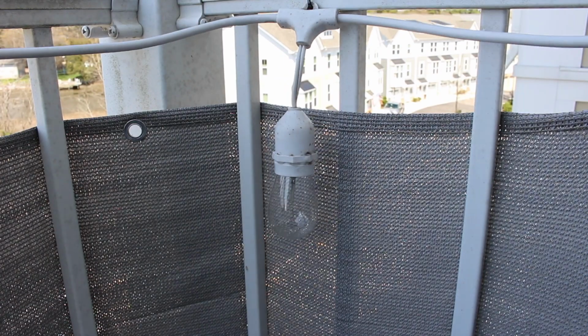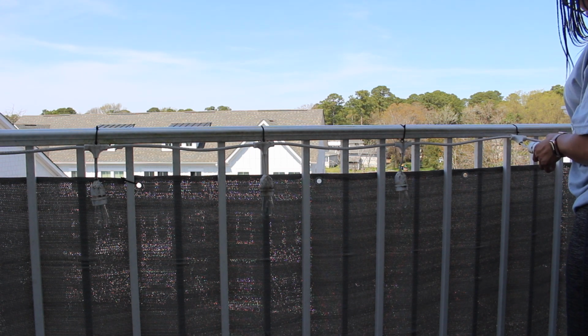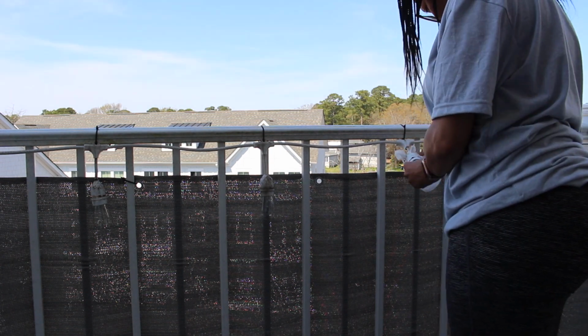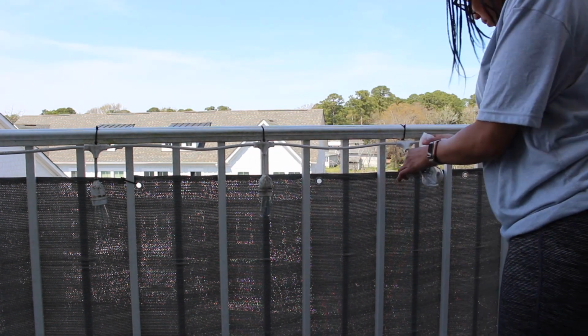So I don't know what I'm going to do as far as the lights are concerned, but I still went ahead and went across the balcony and wiped off each one individually. I will say that the wipes worked wonders on the actual cord, but as far as the apparatus that's holding the light bulb, I don't know what I'm going to do with that.